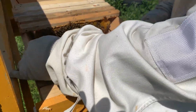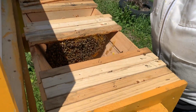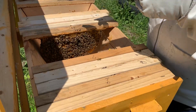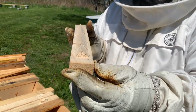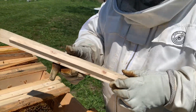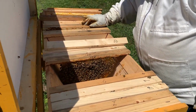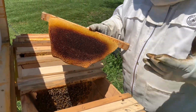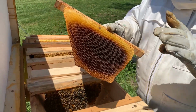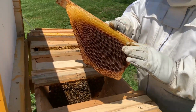And that gives you an ability to be able to put this a little bit tighter. Now, what I'm going to do, again, is that if I had no wax to give them, I'd slip in an empty bar. So there's a little bit of a ridge here, and what they do is they make the wax off of that ridge. But I do have some wax left over from the previous year that we can give them. So I'm going to slip this in. Now it's a little bit dark, and some people might question, well, why is it dark? It's only dark because when bees hatch out, they leave just a little bit of perhaps that cocoon behind, and it does stain the wax.